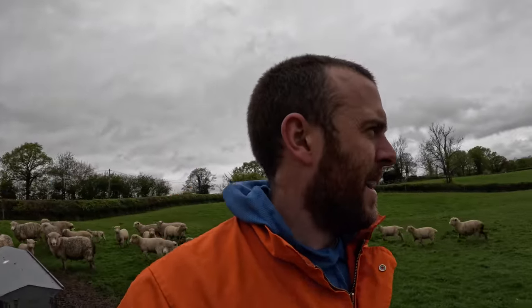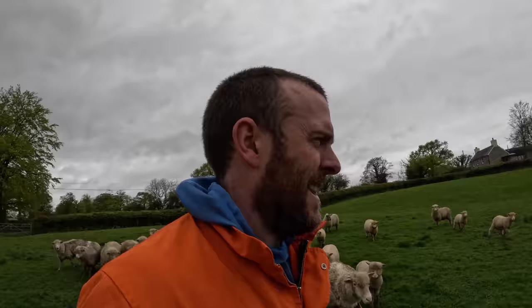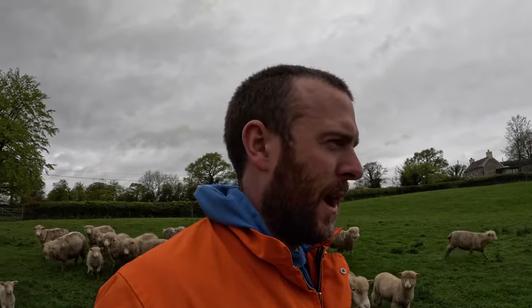Yeah, these sheep, they've had a tough time this spring. Since coming out the shed, it's constantly rained on them. But things are starting to go a bit greener, and we may move them tomorrow around the other block.